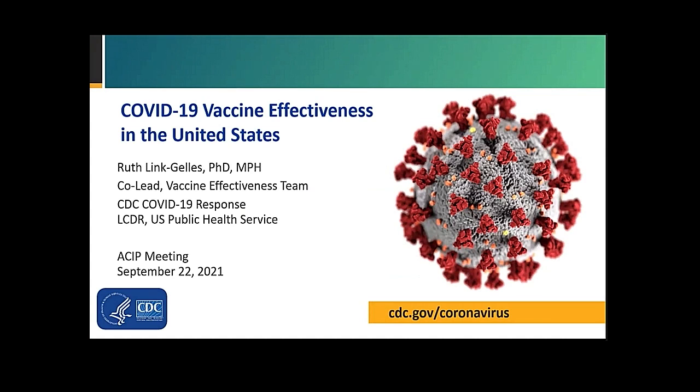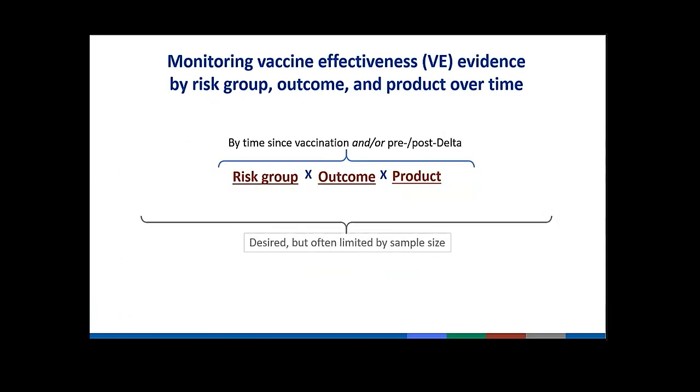Lee. Today I'll be presenting a summary of vaccine effectiveness data available from CDC platforms or published via CDC's Morbidity and Mortality Weekly Report. Next slide. CDC uses multiple platforms and study designs to monitor COVID-19 vaccine effectiveness, or VE. These designs monitor both duration of protection and protection against variants by risk groups, outcomes of interest, generally infection and severe disease or hospitalization, and products.